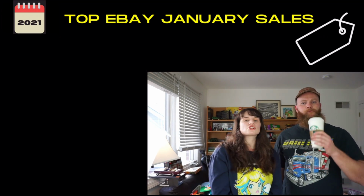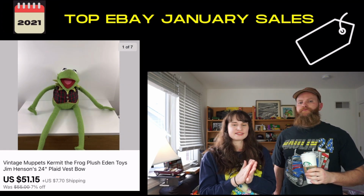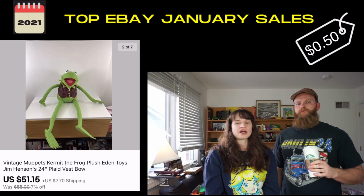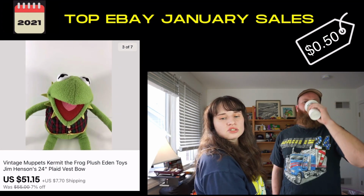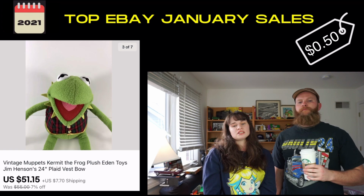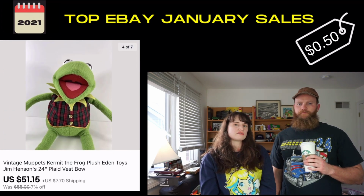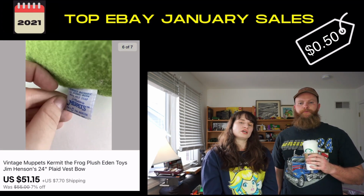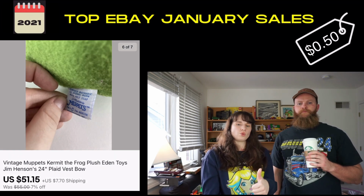This is a Kermit that I found. I love going to the Goodwill plushie bins. They usually have a huge bin of plushies for 50 cents, and I find so many good vintage plushies. This one, 50 cents, turned into $51. And this is a nice vintage Kermit. Always look on the tag for the year: 90s, 80s, 70s. You can find some 60s. Those can be good money. Any vintage child character is a win.